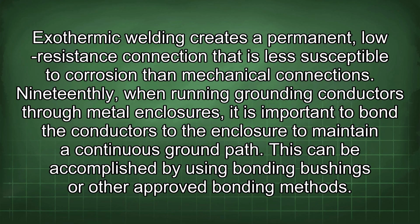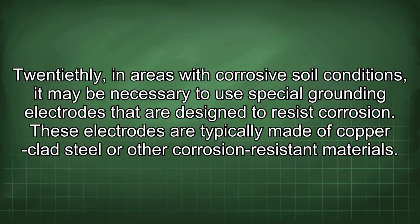19thly, when running grounding conductors through metal enclosures, it is important to bond the conductors to the enclosure to maintain a continuous ground path. This can be accomplished by using bonding bushings or other approved bonding methods. 20thly, in areas with corrosive soil conditions, it may be necessary to use special grounding electrodes that are designed to resist corrosion. These electrodes are typically made of copper-clad steel or other corrosion-resistant materials.